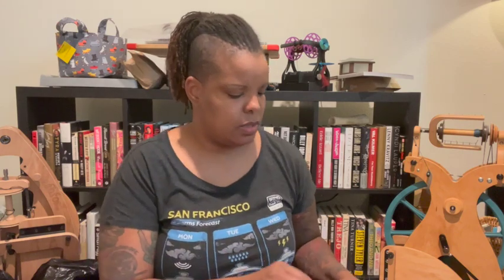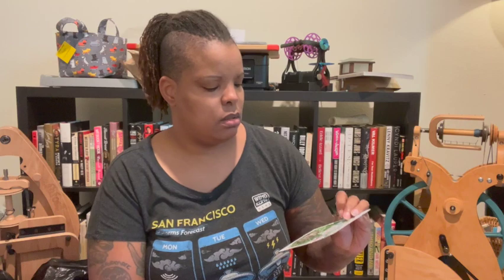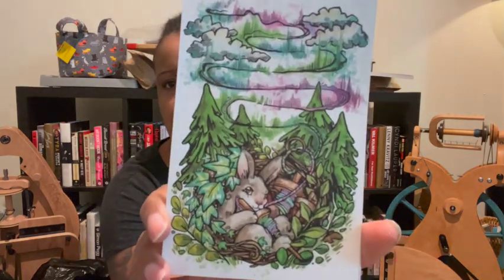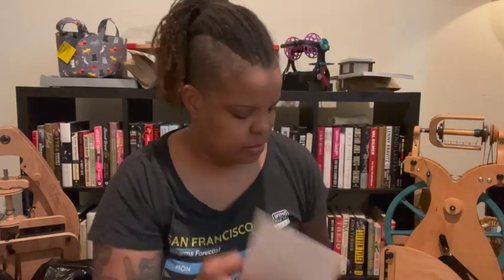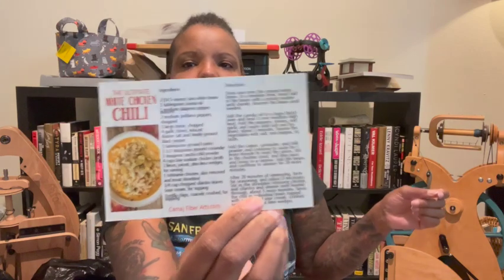Paper, tells you what's in there. Postcard. Oh, that's cute. Look at the bunny. There's that one. Recipe for chicken chili.